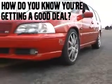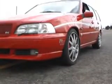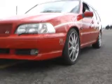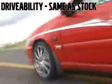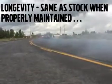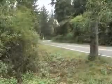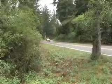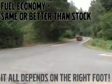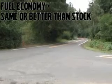How do you know you're getting a good deal? Peak horsepower is great, but what about drivability, longevity, and fuel economy? Drivability is just as smooth as stock, but with the extra performance you're looking for. Longevity, well, we've got customers who upgraded back in the early 90s that now have over 100,000 miles on their car. And as far as fuel economy, if you drive hard, well, you'll burn more fuel. But in light throttle cruising conditions, we've actually seen up to a 2 mile per gallon increase.